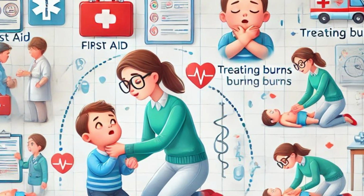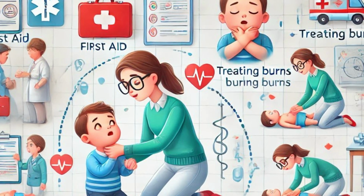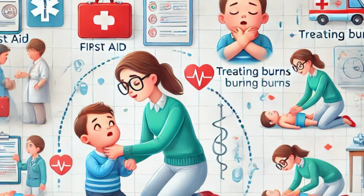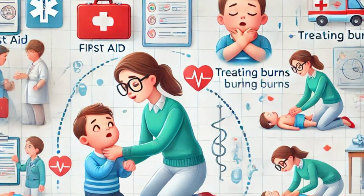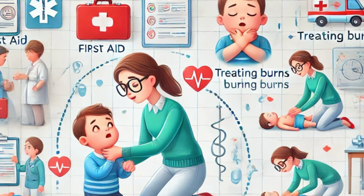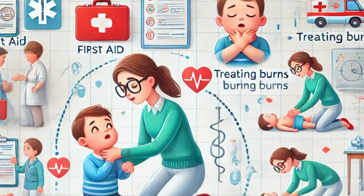Absolutely. We've equipped you with the information. All right, now it's up to you to take action. Go out there and enroll in a first aid course, refresh your memory, and strive to be the most prepared parent or caregiver you can be. Remember, we're here to support you. Awesome. If you have any questions or require guidance, don't hesitate to reach out.